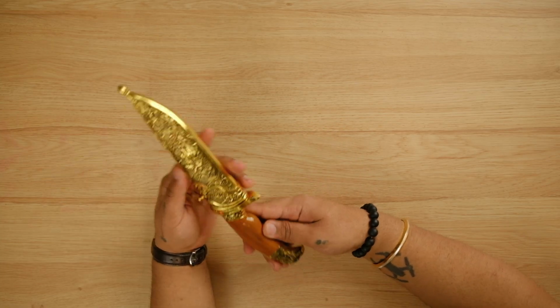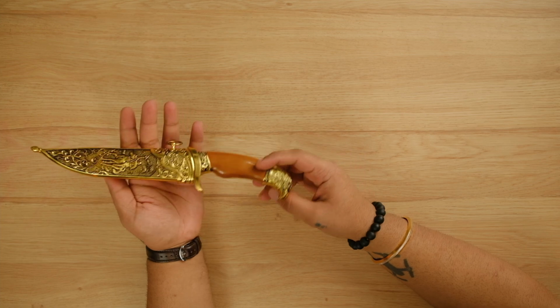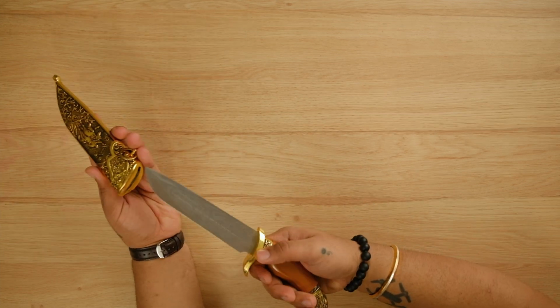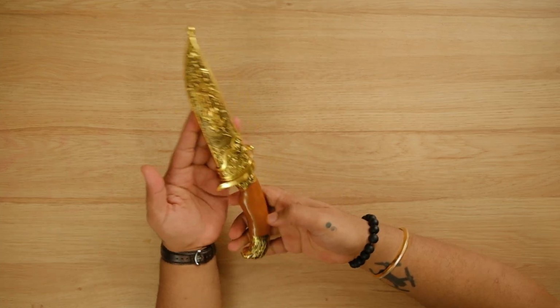This usually stays back at home, and we don't really take it out often. But yeah, this is the knife that I got during my wedding, and that is the reason it's really close to my heart. It's been almost 3 years that this has been in my possession, and I absolutely love it. So yeah, that was the first knife that I wanted to showcase to you.